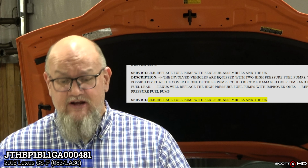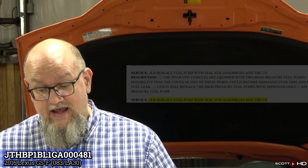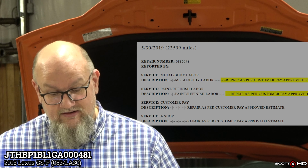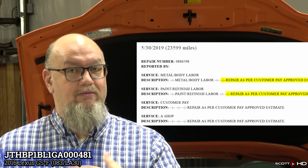February of 2019, the JLB recall was done. That's the high pressure fuel pumps. So good to see that's done. And they got an estimate for front scratches and dents. It doesn't say where, it doesn't say what, it doesn't say the severity, but it looks like about 3 months later, in May of 2019, they approved it, and it says paint work, but it doesn't say what all was done. So I don't know if maybe just the front bumper was repainted, something like that.